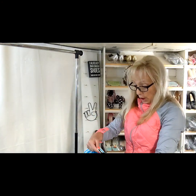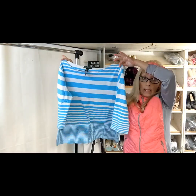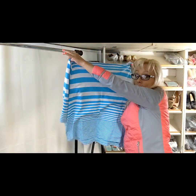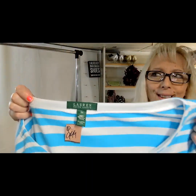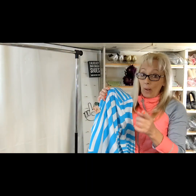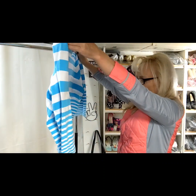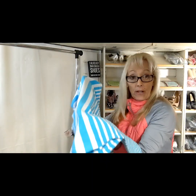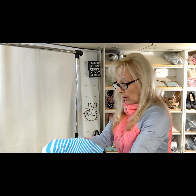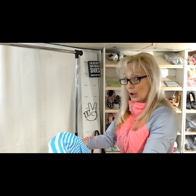This is another Lauren Ralph Lauren 3X, little cotton, and this is in great condition for summer. Really nice. If you're new to reselling, what I find when you're trying to find spots, sometimes you can hold it up and you go, oh, there's no spots. The key is to lay it flat, whether it's on a table and you're going to list, or if you're at the thrift store, lay it across the cart. Because when you lay the item flat, you'll see stains.